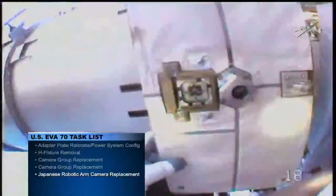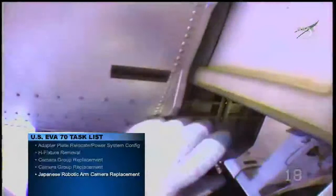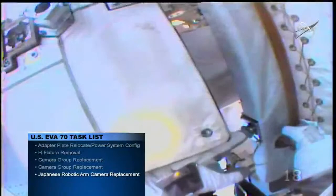Okay. Let's do the, we'll get the CETA carts first, and then we'll do the other items. Roger that. Big picture, you're just heading over towards P1. Roger.